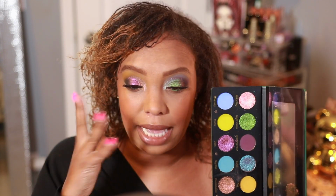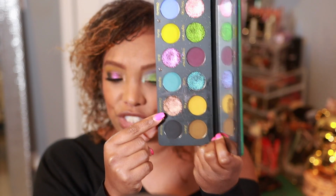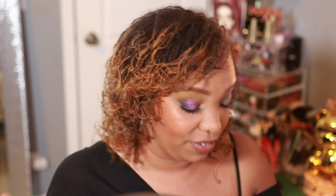It's grungy with that pop of that purple with the black. But it will also look good with this shade right here. But let's talk about my face details real quick before we get into the final look, because I feel like I'm doing a full review of the palette right now, or full first impressions, but we still got one more look to do.